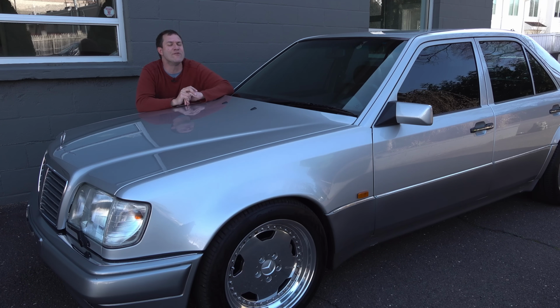Yeah, you don't expect to hear that sound coming from the relatively subdued, restrained W124 E-Class.